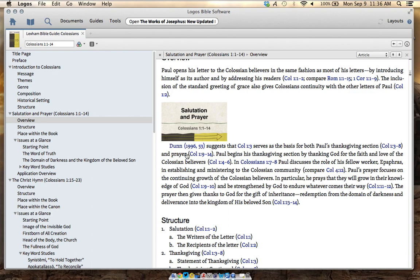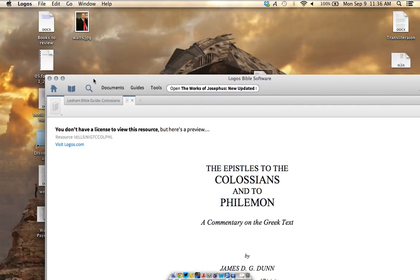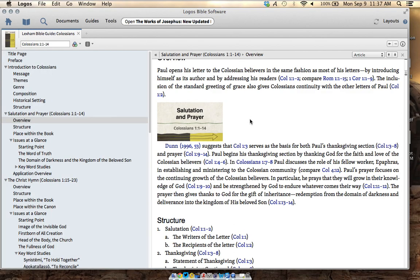Let's see if this pulls up. I don't have that resource. And that is one of the aspects that you may or may not like about this, because not only does it incorporate all of the resources that you already have, but it also makes use of the resources that Logos has, which makes you feel good on one hand. It's like, oh, look, I got all these resources. And then you come to that resource that you don't have and you really, really want. So I know some people may feel like it's a marketing ploy. It's really not.